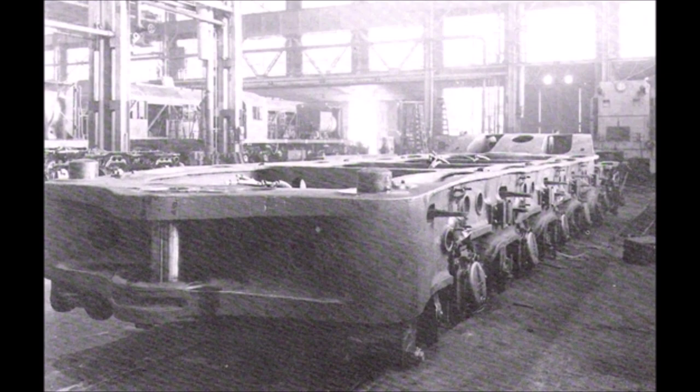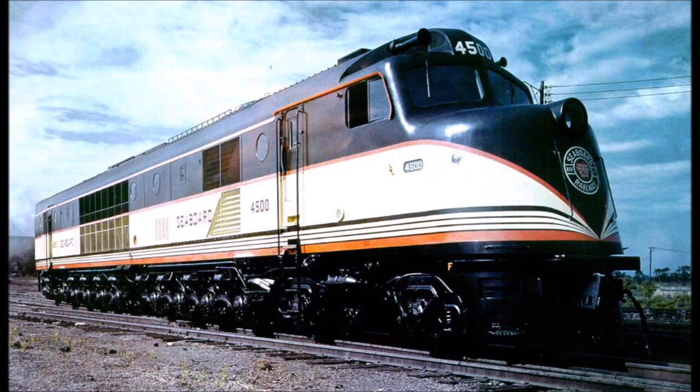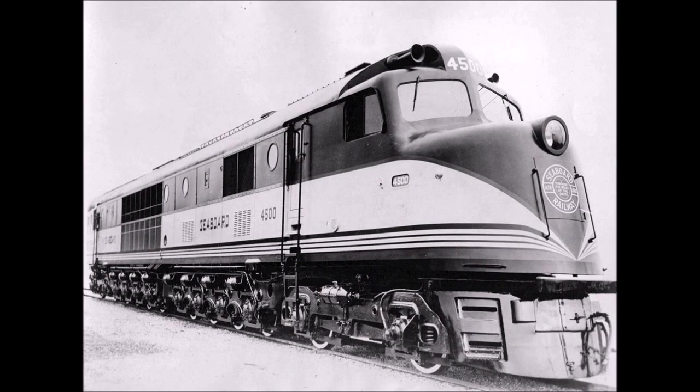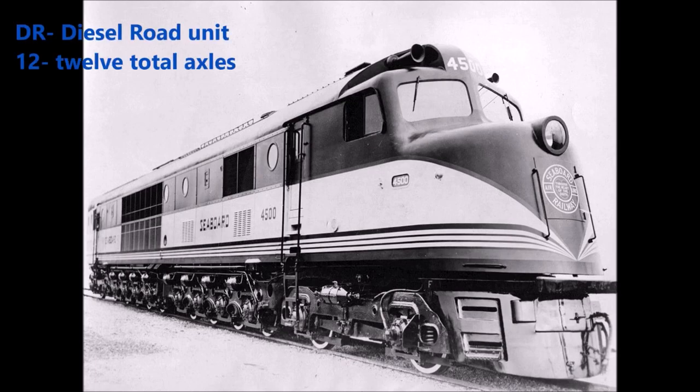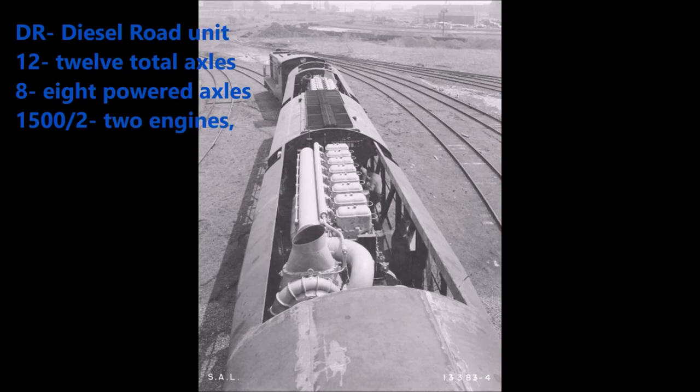The resulting answer was released in December of 1945 in the form of what was designated as the Baldwin DR-12-8-1500-2, but better known as the Centipede, due to the high number of axles grouped closely together like the legs of centipedes. It was a diesel unlike anything the world had ever seen. Regarding technical specifications, the DR stood for diesel road, 12 denoting 12 axles, 8 denoting that 8 of the axles were actually powered, and 1500/2 meant that the Centipede had two engines producing 1500 horsepower each.